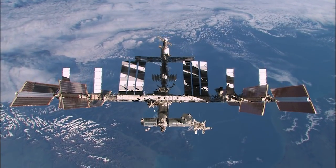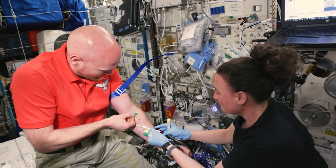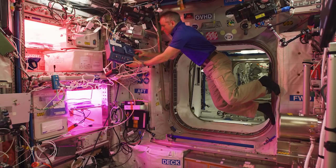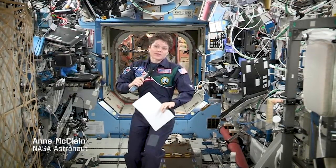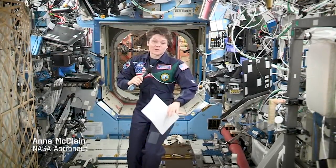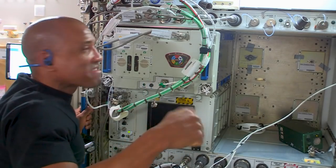The International Space Station is a state-of-the-art microgravity laboratory that is unlocking discoveries not possible on Earth and helping us push farther into deep space. Every single day, we are answering big questions about Earth and about space, about where we came from and about where we're going. But the other thing that we're doing is we're learning more questions to ask.